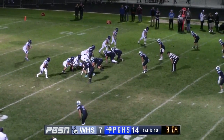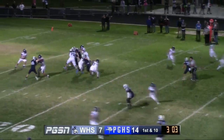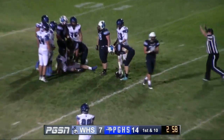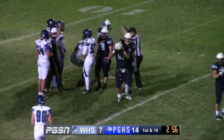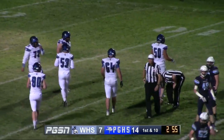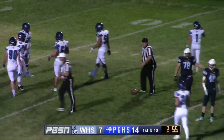Empty backfield. Jensen in the shotgun. He'll take the snap. It's a good snap. He'll look to his left. Pressure gets to him, and that's a tackle and a sack. A loss of about 3 or 4 yards. And that's number 52 that we were talking about before, that he was able to get in there, and he's tenacious. He goes for it.